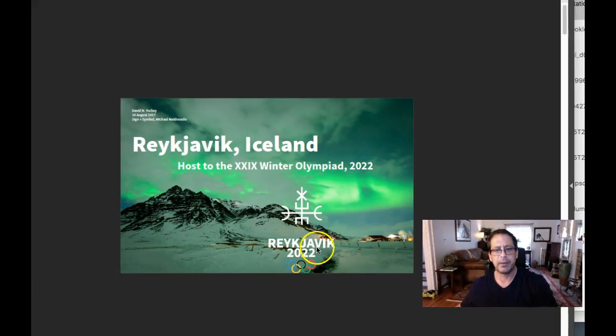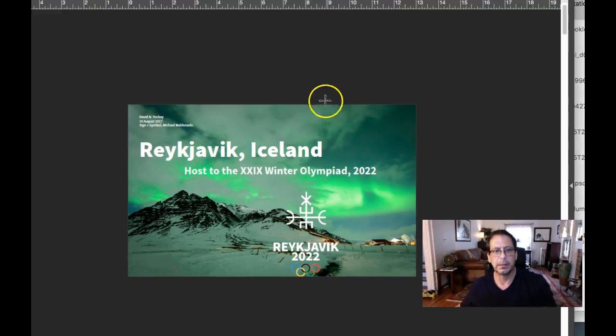Now, the first thing I notice is, can we take this guy right here and just align it? Let me Command R. Just draw a guide right there. And can we just align that to keep the type aligned? Reykjavik is fine, and the logo is fine.